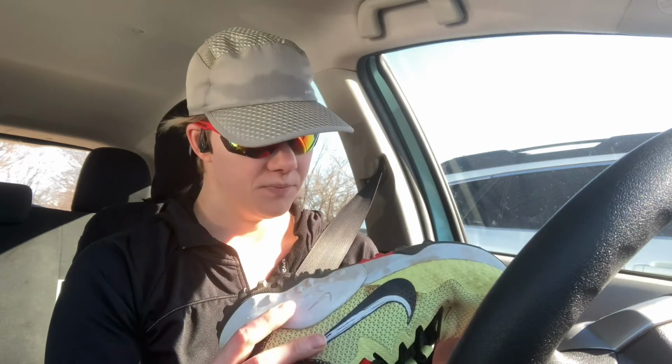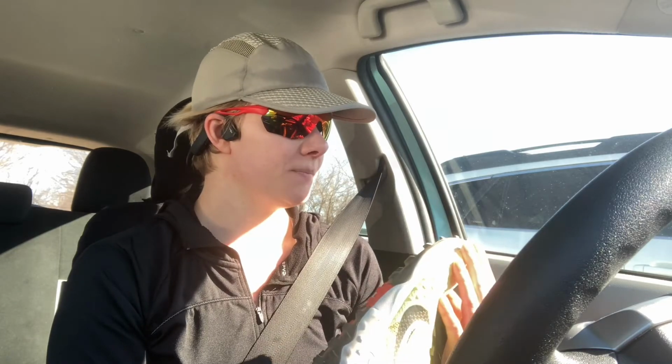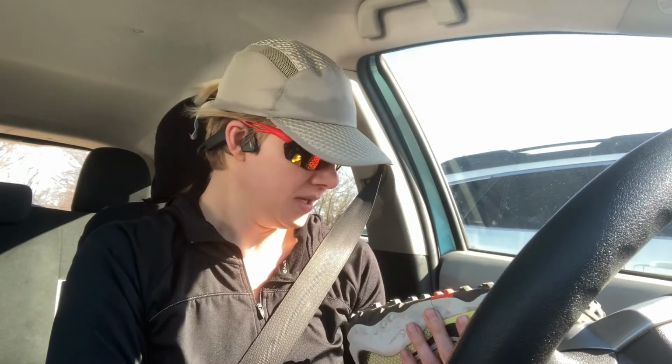They use the Nike React foam. I'm not sure what kind of outsole rubber they use. I know that in some other reviews, they have said that it's good for dry terrain, and it definitely was good for dry terrain today, and more technical trails, but that it does not handle wet well. So we will have to see firsthand. A lot of other people have complained in their reviews of this shoe that it does not handle wet conditions well, but we will see.